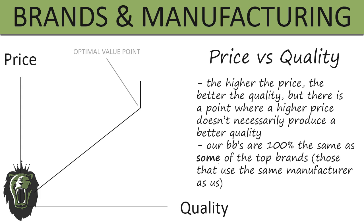Now to get straight to the point here, some, and I highlight the word some, of the leading brands, their pellets are the exact same quality as our pellets and other less expensive brands of pellets. Now this is because they use the same actual manufacturer as us and other less expensive brands, and they are the exact same pellets. If you open a bag of some of the top brands of pellets and some of our pellets, they are the exact same pellets. Now some of the top brands are just the same products but with different packaging, a stronger brand and a higher price. It really is as simple as that.